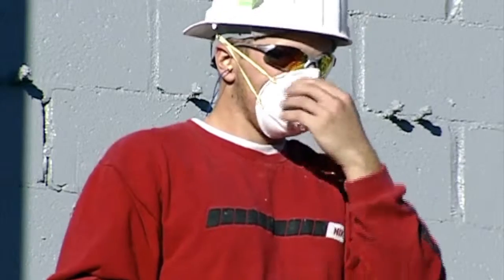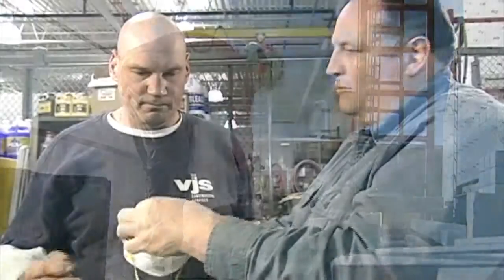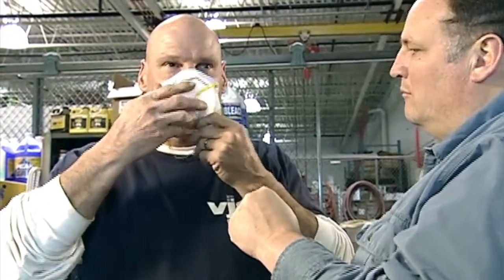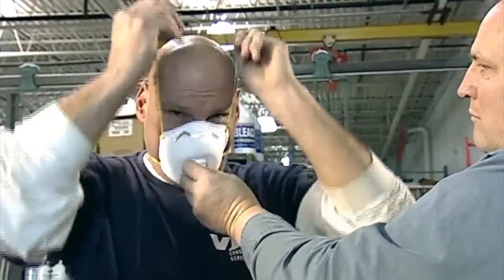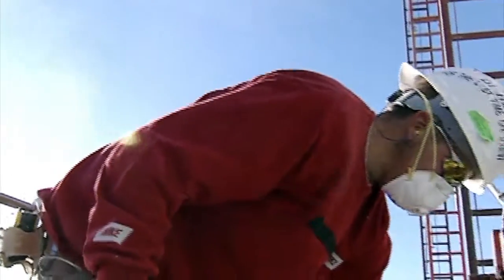Respiratory protection may be necessary for some tasks. The level of respiratory protection is dependent on the task being performed. Prior to use of respiratory protection, you will be trained in choosing and fitting the right mask for the job at hand. Facial hair is not permitted between the mask and the skin, as it prevents a proper fit. Some welding, grinding, and cutting jobs will require respirators and/or dust masks.